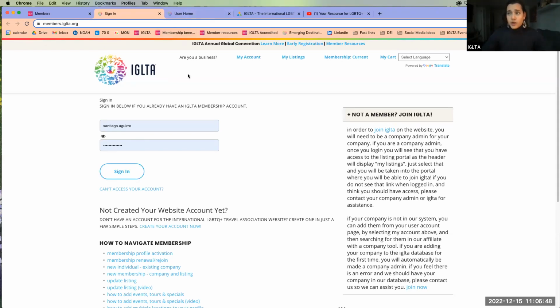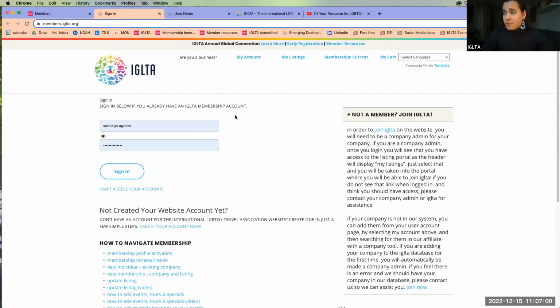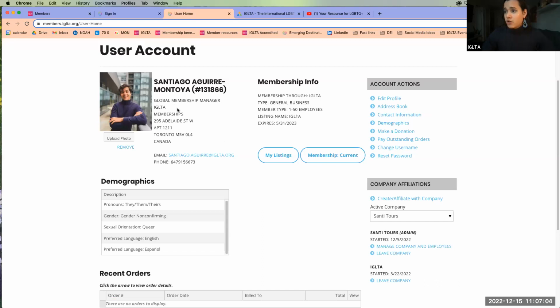If for some reason you don't have a username or password, you can click on Can't access your account and reset your password. Or if you have never created a username or password, but you do have a membership, just make sure to email the membership team and we'll create one for you and send over your credentials.